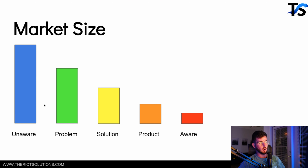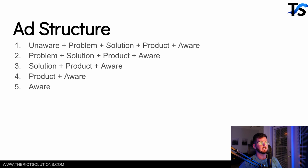So do I need to do a retargeting campaign for each one of these? Like unaware gets retargeted by problem, and then solution retargets problem? No, look, simple as this, okay? There's 5 different types of ads you can create: unaware, problem, solution, or product.